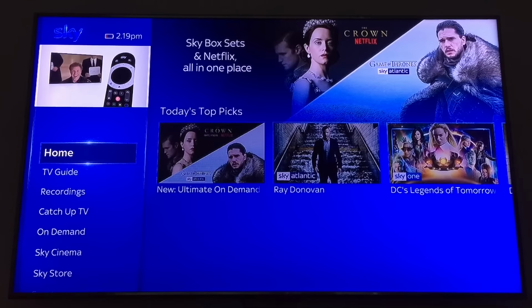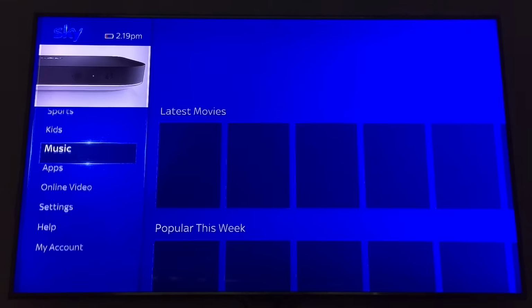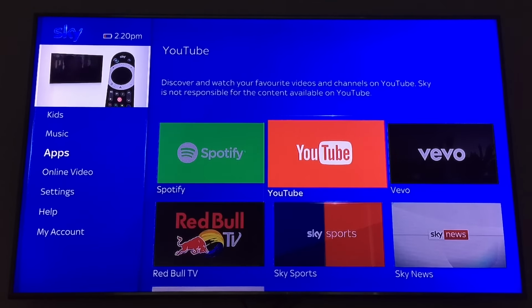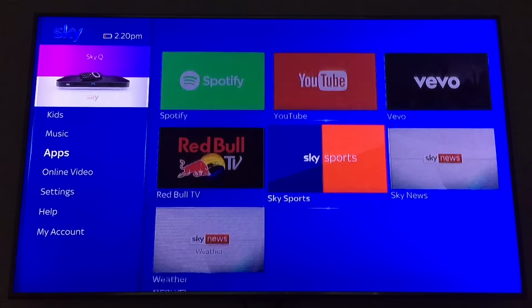Now I've updated the software, Netflix is now showing on the Sky Q on the home screen. So if I go to apps, that's all changed.